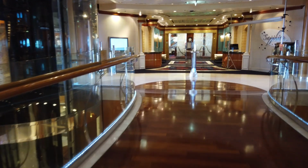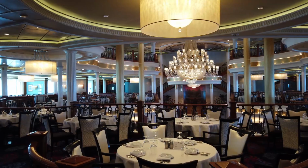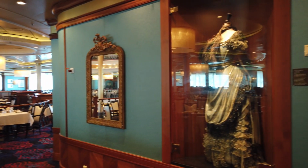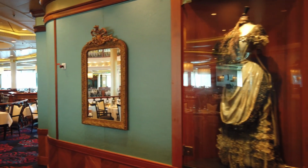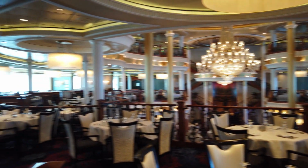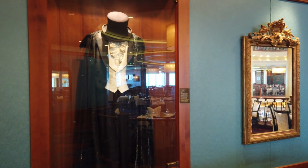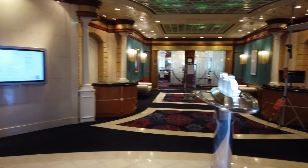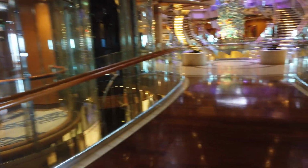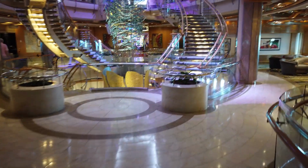Level four is the second level of the dining room. Our entrance to the dining room. More interesting things on the walls. This level does go all the way through, and you can also go outside on this level. So let's walk through, forward. We won't take the stairs up. We'll just walk through and see what all is on the other floor.